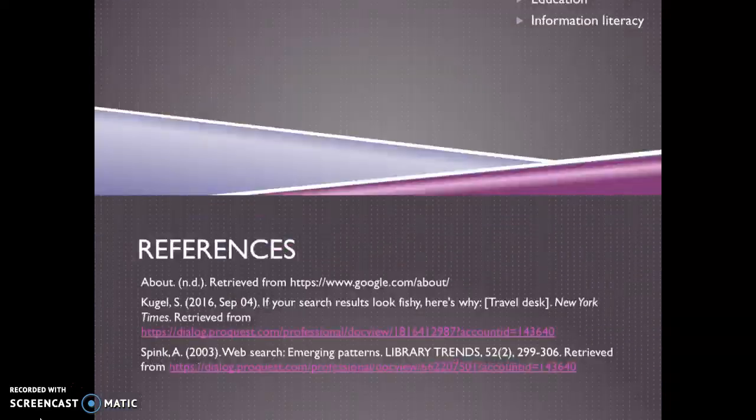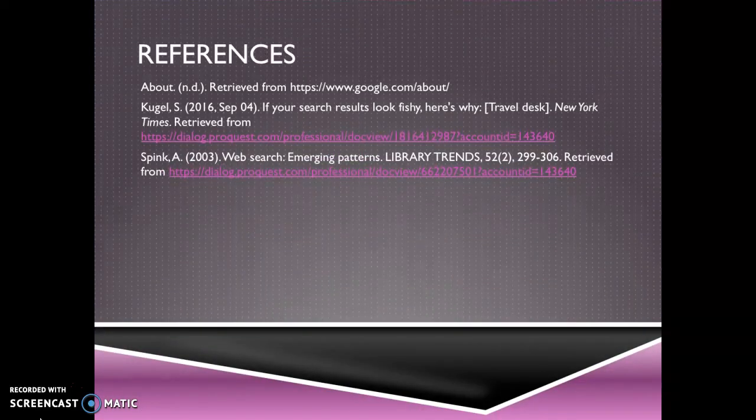Thus, we can take all this basic search information and use it to make those clicks count.